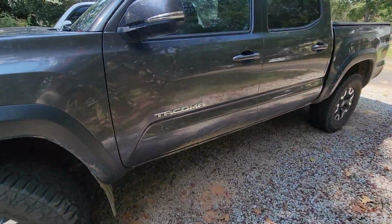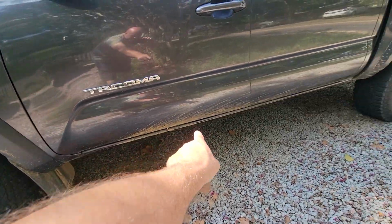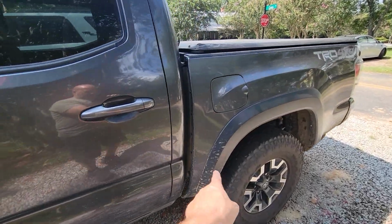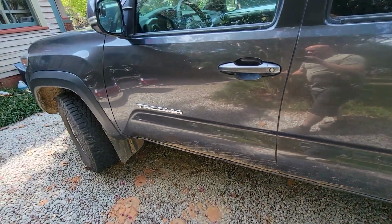Same thing on this side. I mean, again, I live in the dirt. I'm off-road all the time. Look at my wheel wells, but see that right there? All that is potential rock damage. Notice how it hits here, but we're not getting too much here, but it's hitting here. Like I said, they do it well with their offset on here.